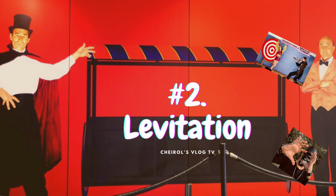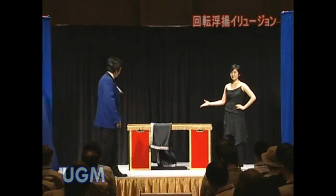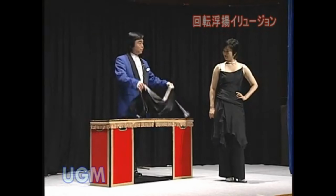Number 2. Levitation. In a traditional trick, the magician makes it appear as though they or anything else is floating above the earth.